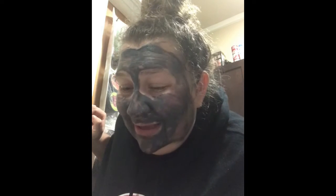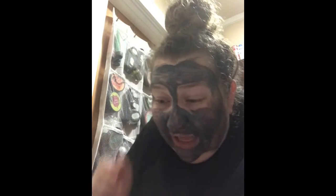You do not want it to burn like fire, but you want it to tingle. And you leave this mask on for 5 to 10 minutes. When you first try on a mask, I always recommend doing the minimum time, if not even a little bit less, especially on a mask like this.